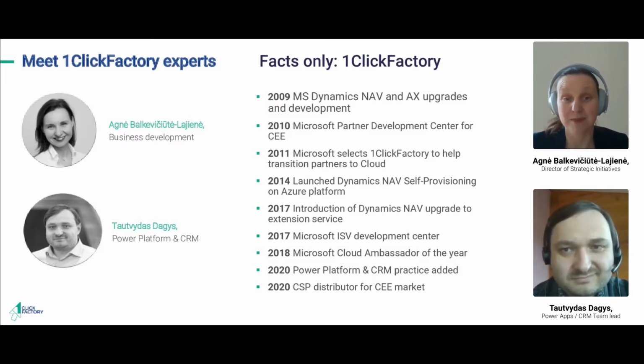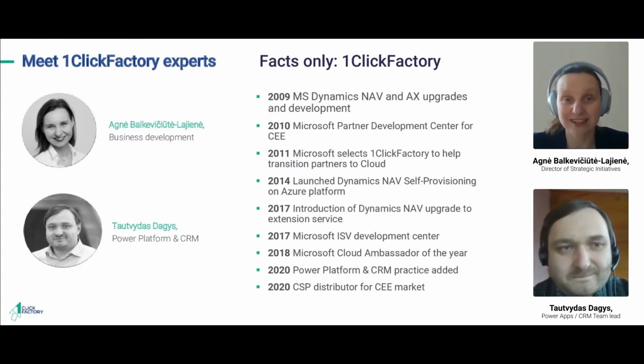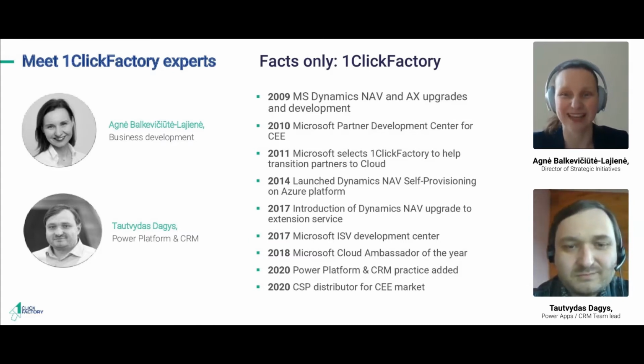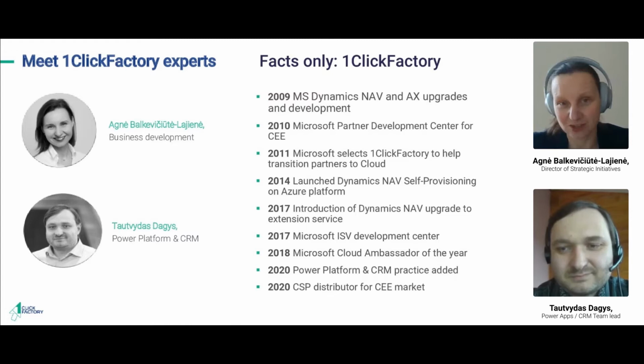Before we dive into the topics of today, let me shortly introduce One Click Factory. We were established 12 years ago to exclusively serve Microsoft partners with upgrade and development services, and therefore to facilitate profit and revenue growth for our partners. We started by providing professional and engineering services for AX and NAV at that point in time. Later added Microsoft Azure, acceleration to the cloud, and the recent addition was Power Platform and the CRM to our portfolio.